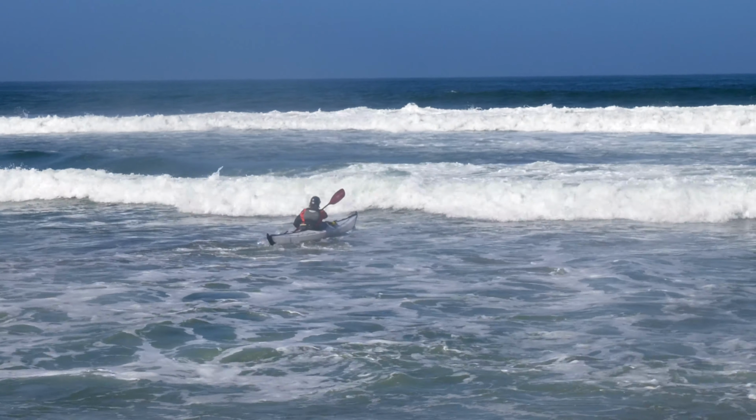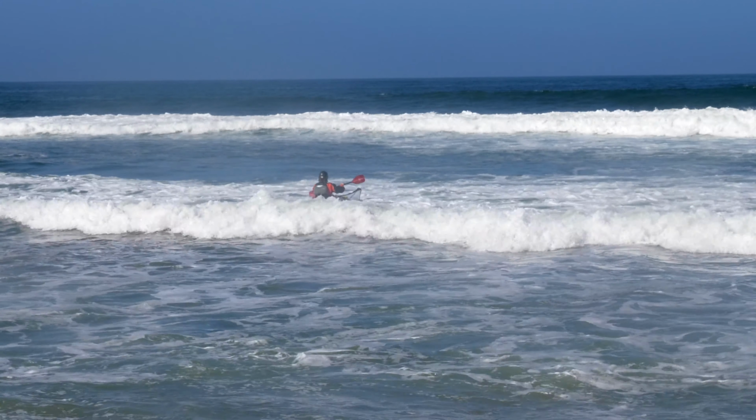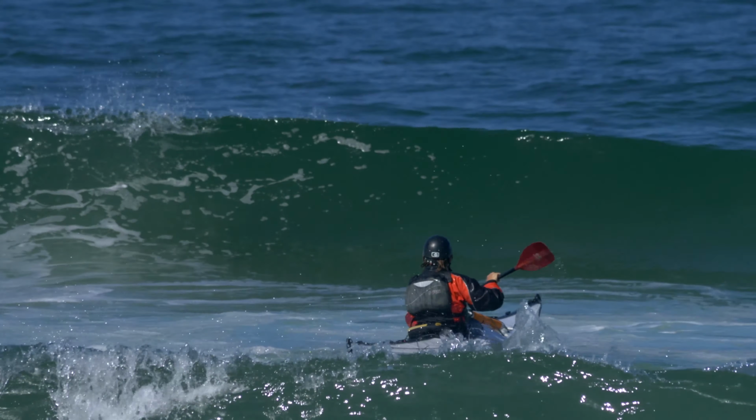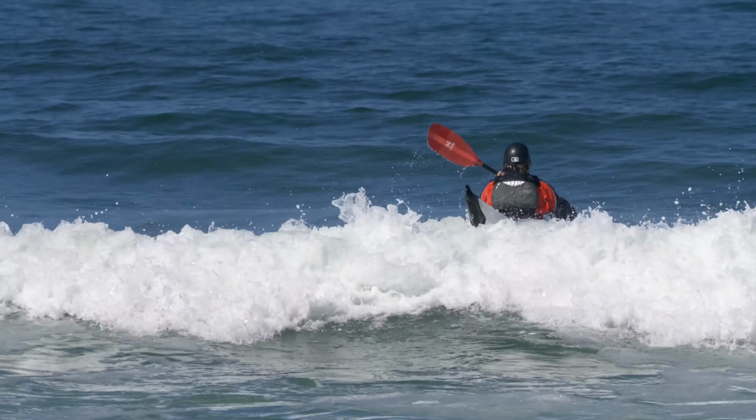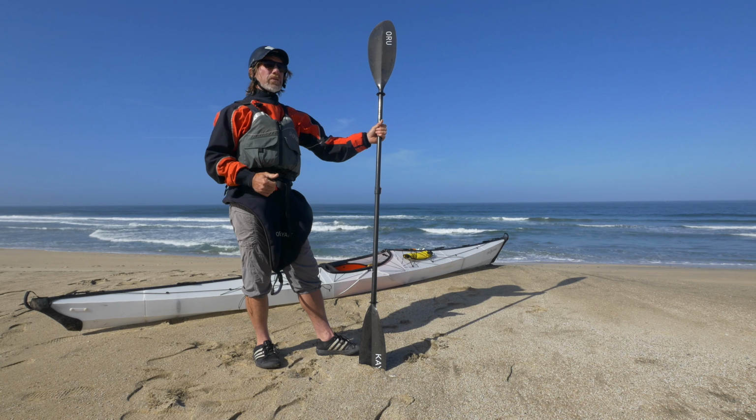The onus is on the first 20, 30 feet, getting through those first couple waves, getting into deeper water where I can use my paddle, and then I'm going to wait for the correct time to bust through the sets that are coming in.